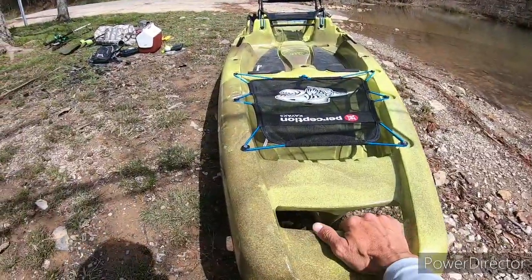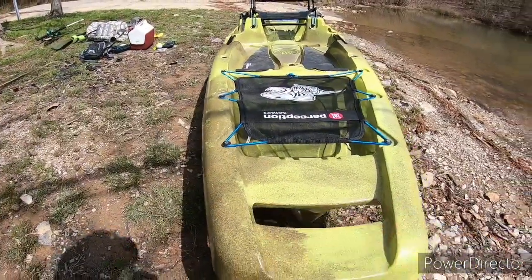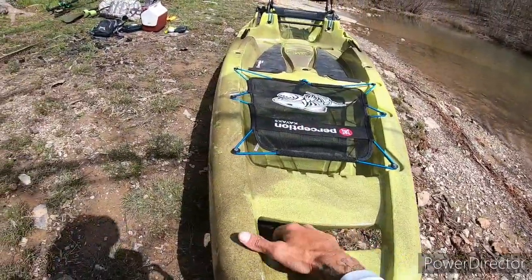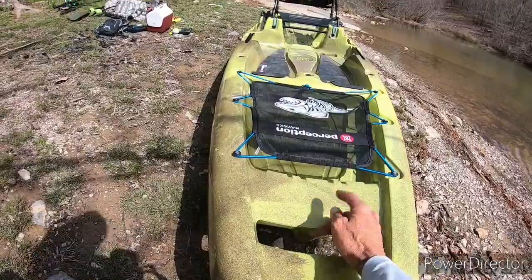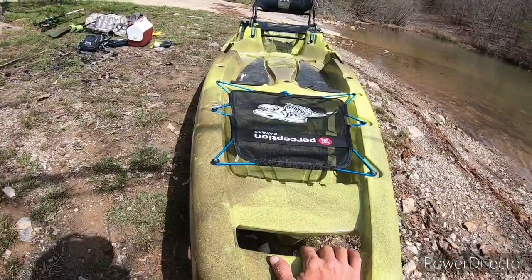I'll start at the front of it. They got this recessed carry handle up in the front. You can grab it under here or here. It goes all the way over to this side, so you got multiple areas to grab and carry from the front. This also serves as a paddle holder that extends the paddle up. I'll show you that here in a few minutes.